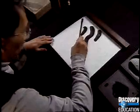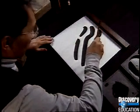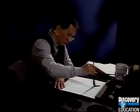The symbol for water was originally drawn this way. It looked like a stream. Today, this is how it is drawn. To practice the art of Chinese calligraphy, there are 5 principles you should know.